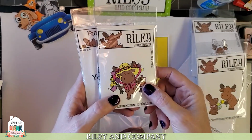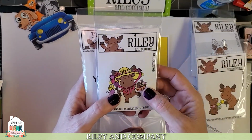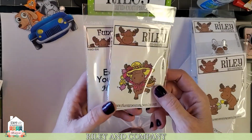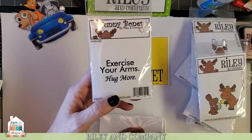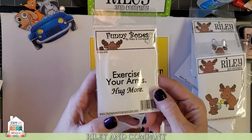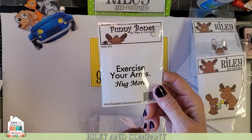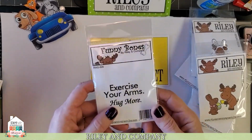Everybody always asks me what's the difference between Riley and Sophie. They're both moose and they're both the exact same image. One is a hat or a bow. You put a hat or a bow in her hair, she becomes Sophie. Leave it off, Riley. And for the funny bones, we do have some nice sets out there. Not many, but most of them are snarky. We are the original home of snark, so we kind of go with the snarky, but there you go.